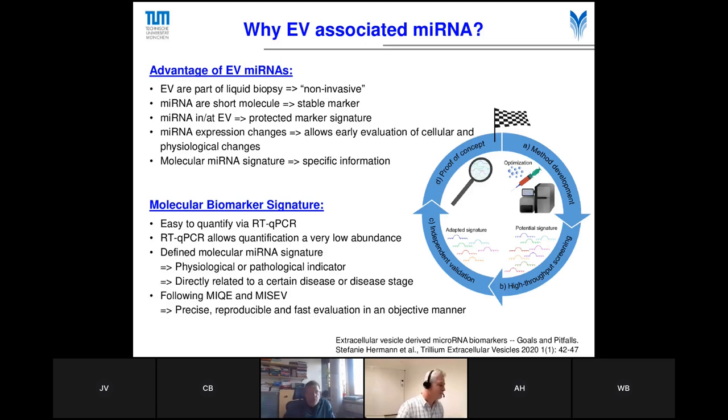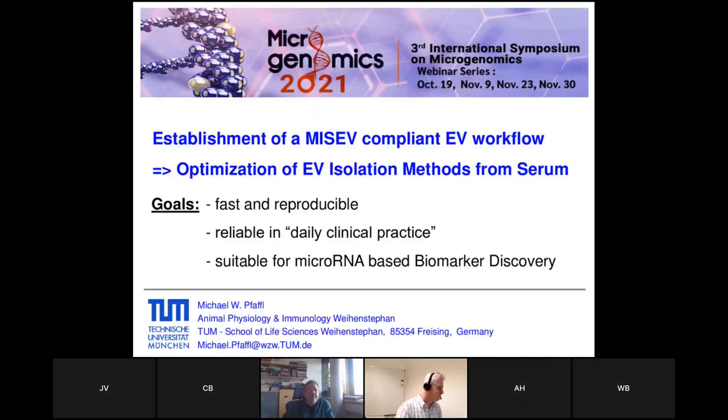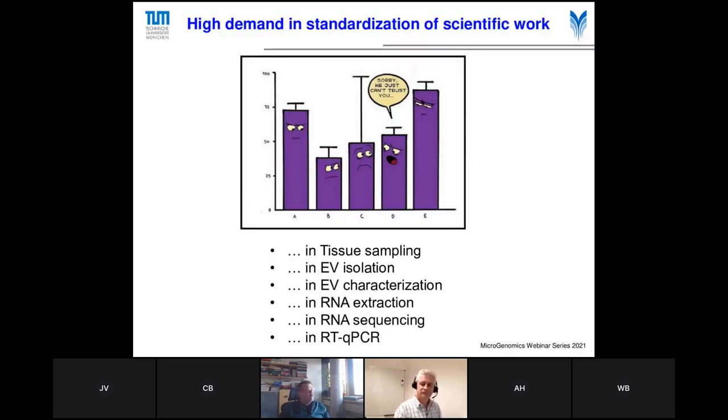And of course, doing this, you have to follow the MIQE guidelines or the MISEV guidelines for quality control, to be precise, reproducible, and to do this in an objective manner. So the first goal was to establish a MISEV-compliant workflow, which should be fast and reproducible, should be reliable in daily clinical practice, and should be suitable for microRNA-based biomarker discovery. Therefore, we optimized these EV isolation methods, and this was all put together in a nice paper. But the first demand is to standardize your whole scientific workflow.